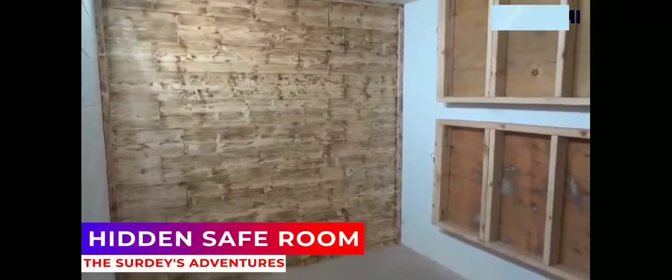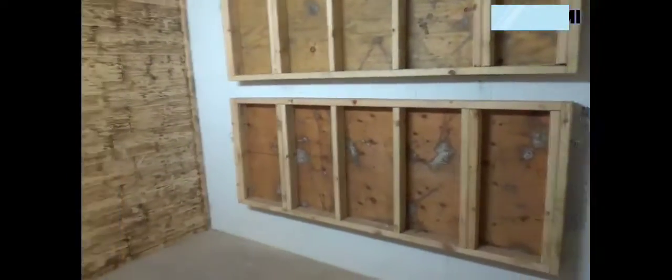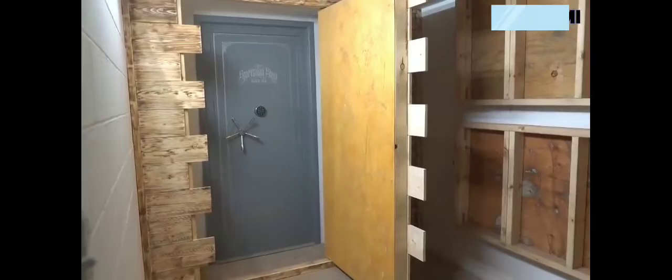The Survey family built this room in their basement as a storm shelter. It looks like a regular room with drop-down bunk beds, but if you take a good look, it's a hidden door that leads to a secret safe. But you might ask, what's behind this big safe door? It's a whole other room with yet another safe inside. We could say that this place is super safe.